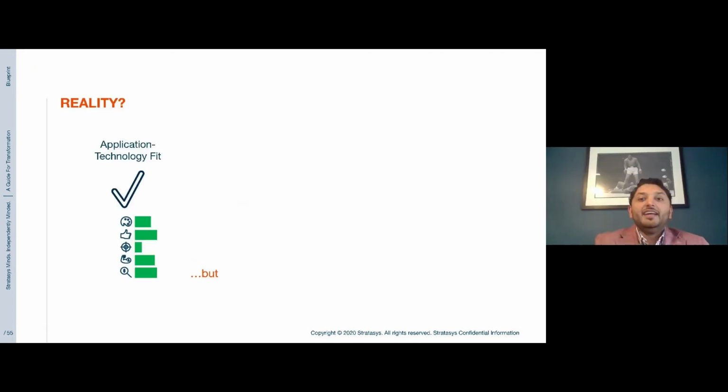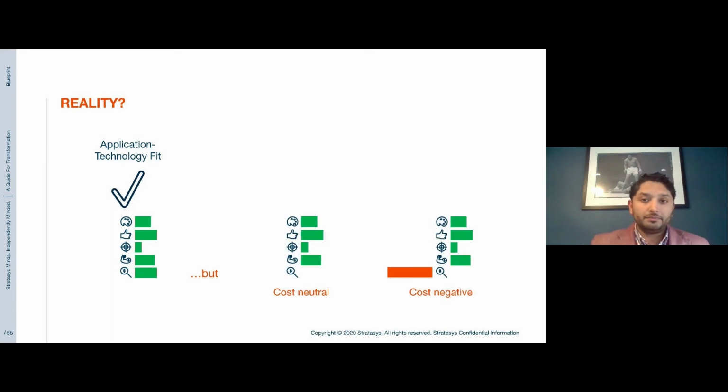Kunal? Thanks, David. As Ollie mentioned at the beginning of the session, my name is Kunal Mehta, and I lead our global Blueprint team. David did a great job making sense of what is unique in our industry. Different 3D printing solutions are best suited for different applications. The goal, of course, is for that AppTech fit that David mentioned to be green across the board. But is this always true?